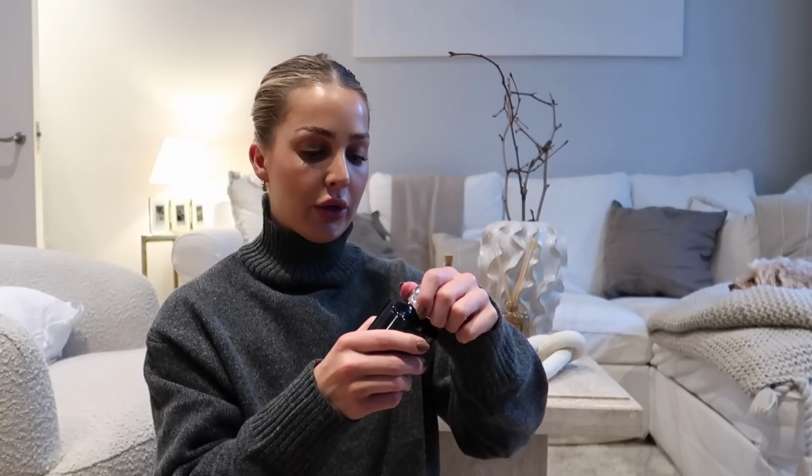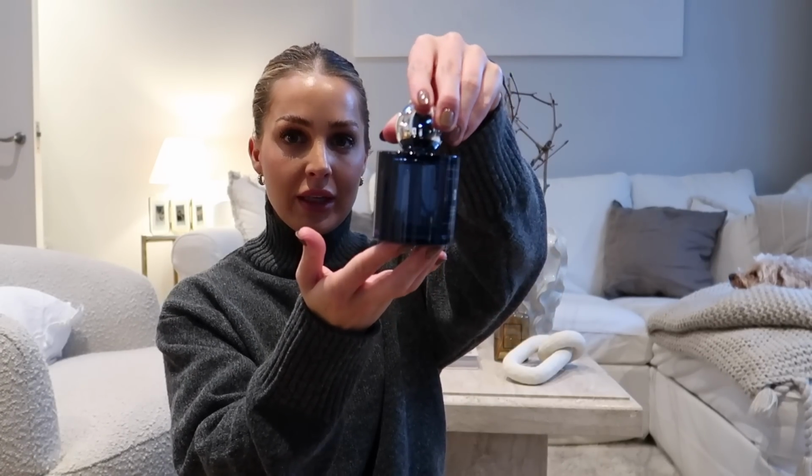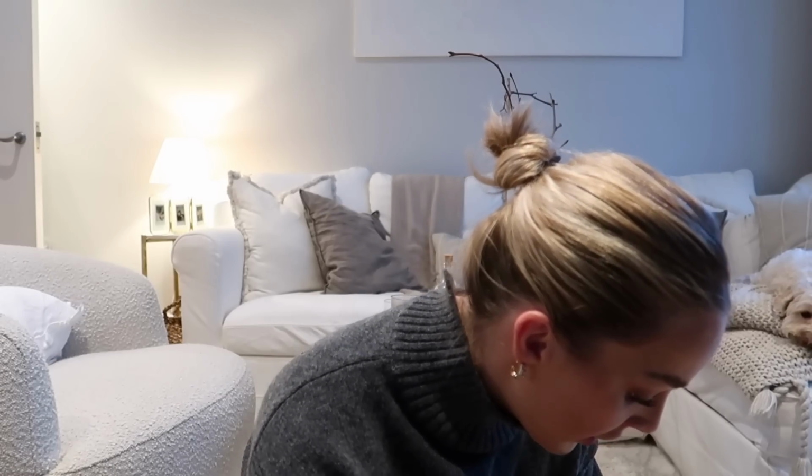And then with it is the Moonlit Chamomile Cologne. It's in this beautiful bottle, a dark blue colour. Again, I haven't smelled this one before. It's really nice. I thought it would be a bit deeper, like a more woody one, but it's actually quite light. That would be really nice as a day cologne. Some lovely gifts from them.